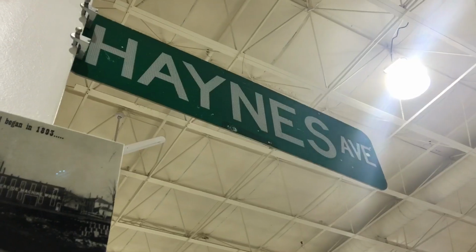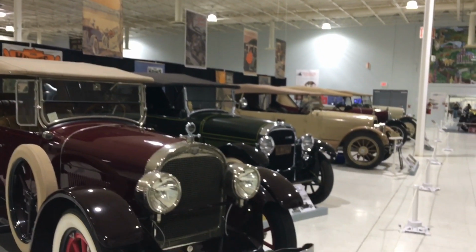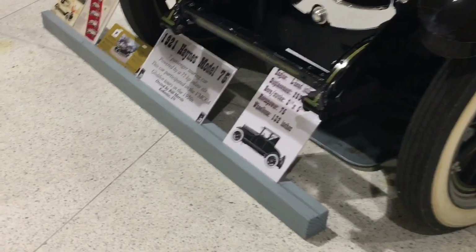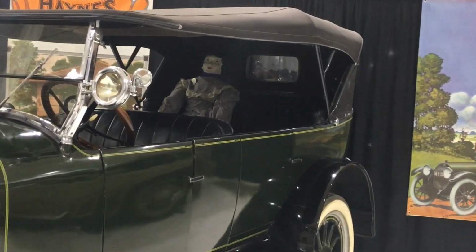It's pretty cool that it all started right here, way down in Kokomo, Indiana. And they have designated this stretch of the museum Haynes Avenue. It's like a walk through time. This is a 1921 Haynes model. And if you look closely in the back seat, there's a passenger waiting for a ride.